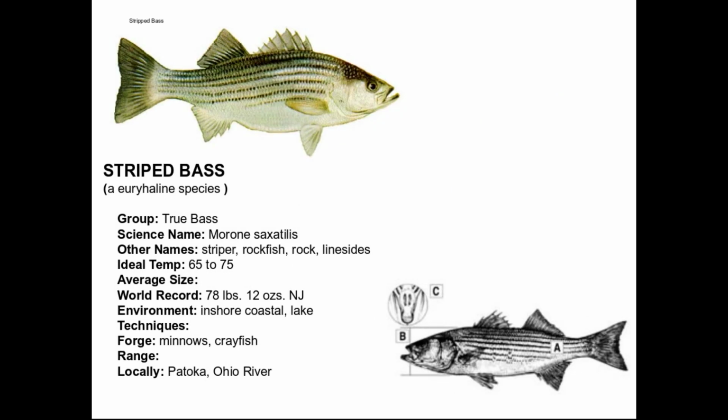Now, striped bass are unique here in Indiana in that these are a saltwater species. So this is one of the species that can live in both saltwater and freshwater. Striped bass can get incredibly large. World record 78 pounds caught in New Jersey, caught on the coast of New Jersey. So that was a saltwater run striped bass.